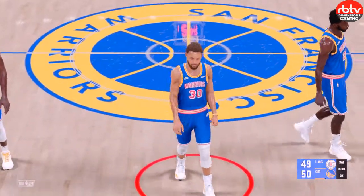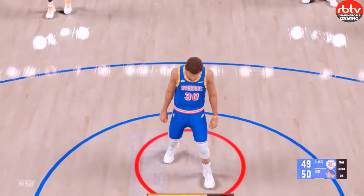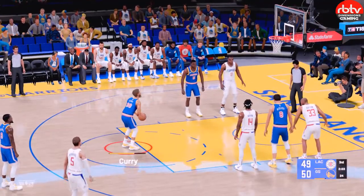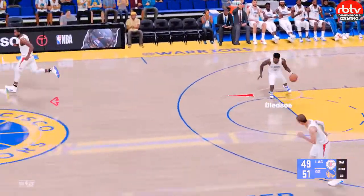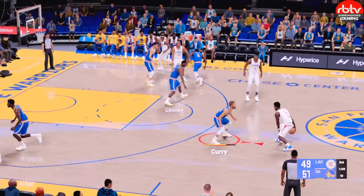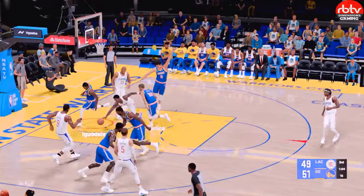13 fouls. At the line for the Dubs, Stephen Curry. Shooting 1. And that one falls for Curry. It is incredible to think how Stephen Curry can make something out of nothing. Broken plays, any breakdown, you need a bailout shot. This guy gets better when there is chaos.